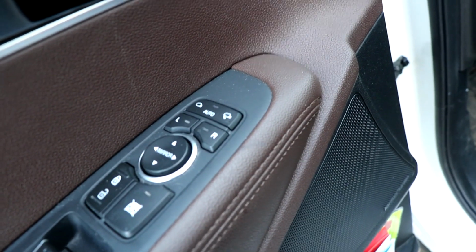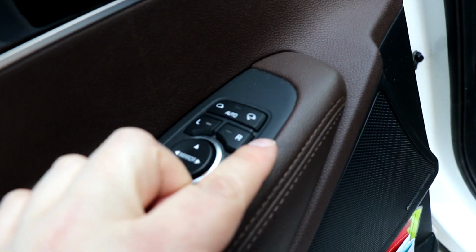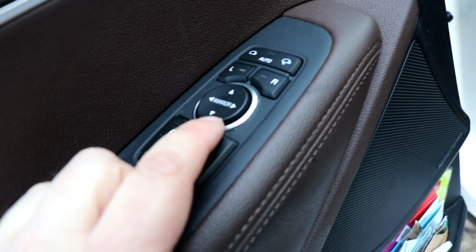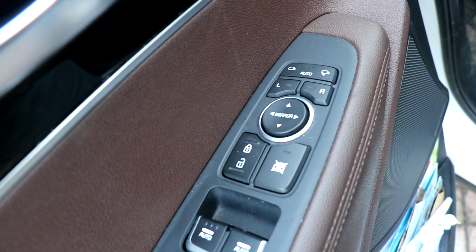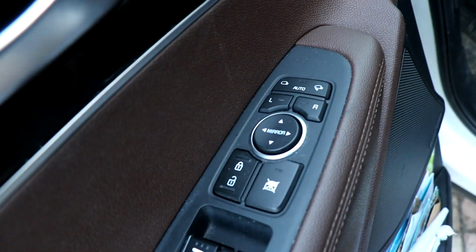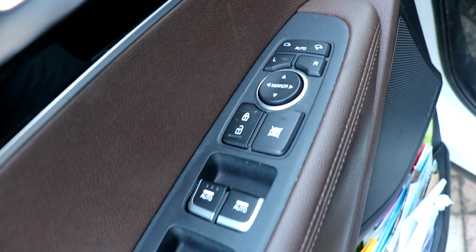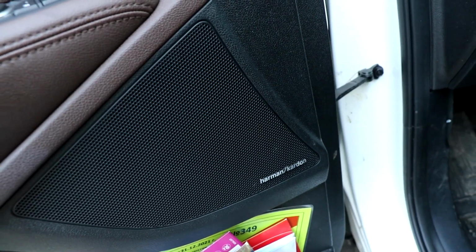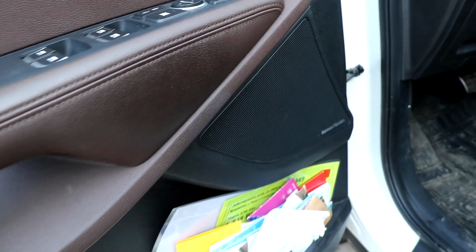On the armrests, we have many buttons. Furthest forward, we have the folded mirror switch. L and R, which mean left and right, are for you to be able to choose which mirror you want to adjust. The D-pad just here is for adjusting your mirrors. Moving down a bit more, we have the central locking button and the switch which cuts off the power to the rear windows. All 4 windows are auto up and down. The door also has large Harman Kardon speakers next to the storage pocket.